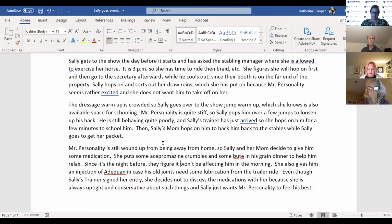Okay, so Sally and her mom get back to the barn and they decide that Mr. Personality is still kind of wound up from being away from home. So they decide to give him some medication. They give him some Ace crumbles and some Bute in his grain dinner to hopefully help him relax. And they figure, well, it's the night before, so it won't affect him in the morning. So it shouldn't be a problem.